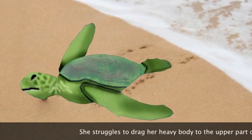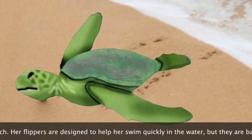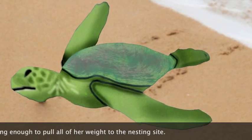She struggles to drag her heavy body to the upper part of the beach. Her flippers are designed to help her swim quickly in the water, but they are barely strong enough to pull all of her weight to the nesting site.